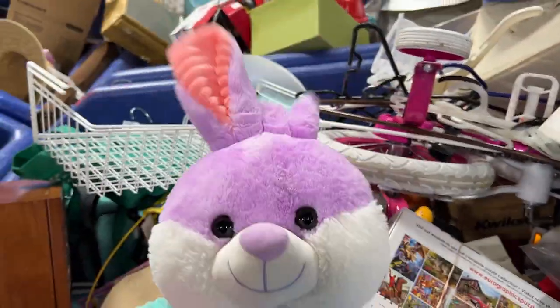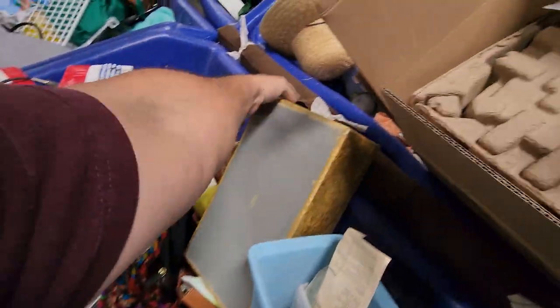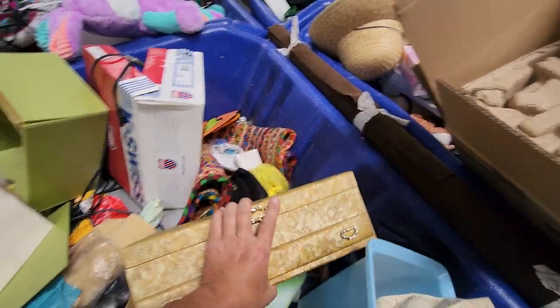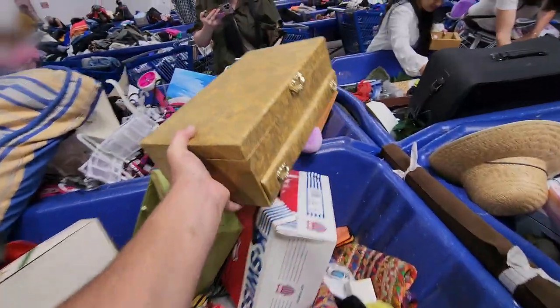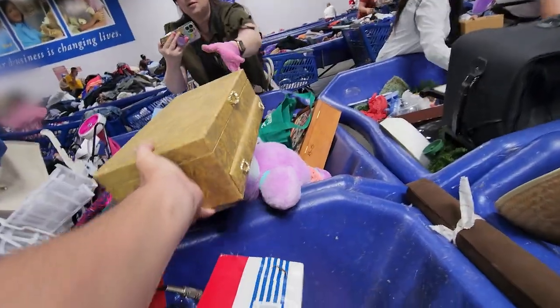What is this? That bunny's cool. Lizzie? What's this? Yeah, so there were boxes of vintage ornaments. Oh, Robin, put this in the car. I sold one of those for $50 last time. Well, we'll have to look into this, but yeah, that's very nice. Nice vintage jewelry box.